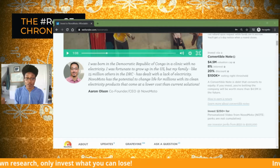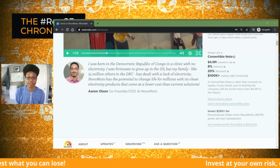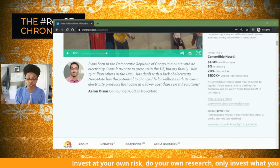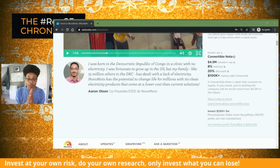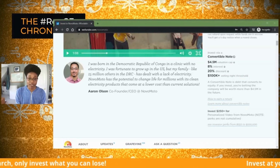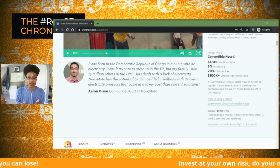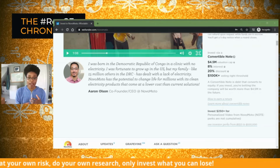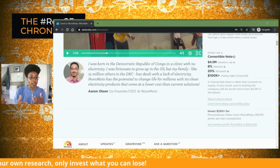You need to understand that this is an investment and there's risk. So make sure that you are investing at your own risk. Do your research and only invest what you can afford to lose. There's lots of risk out there. These are startup companies. They're new. Some of them have traction, some of them may not. Some of them have great ideas and may take years to develop.